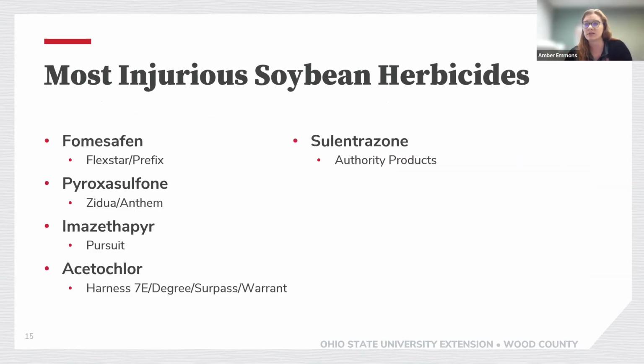So overall, this is from the University of Missouri, and they found that in some of their studies, the most injurious soybean herbicides are from Savin, which is your Flexstar, Previx, Sulventrazone, your Authority products, Peroxysulfone, which is something like Zidua or Anthem, your Imazethapyr, which is your Pursuit, and your Acetochlor, which is your Harness, Degree, Suppress, Warrant. This is just what they found, and these are the ones that persisted the longest or could have the most effect on cover crops.